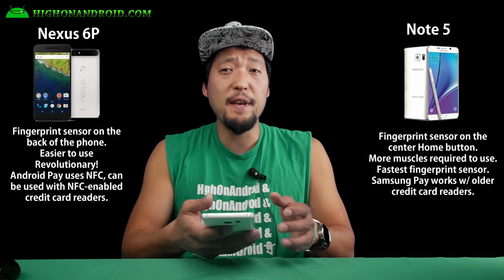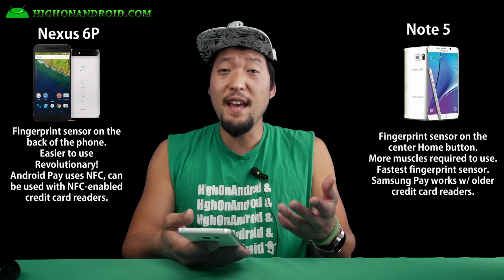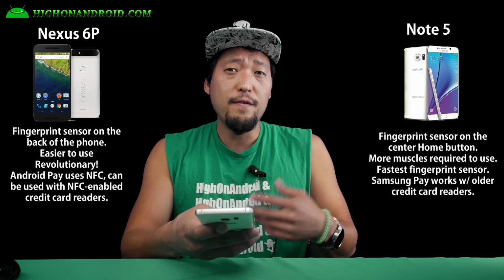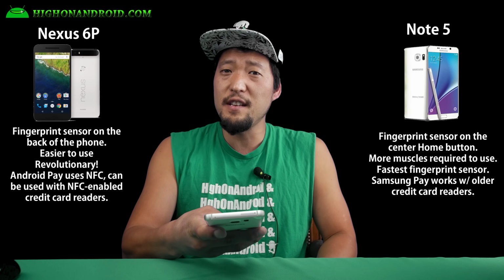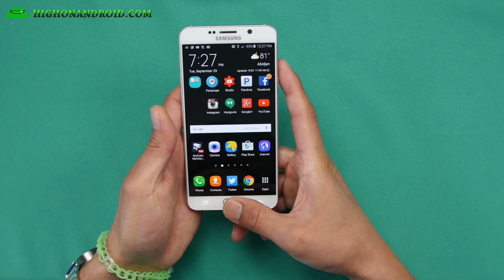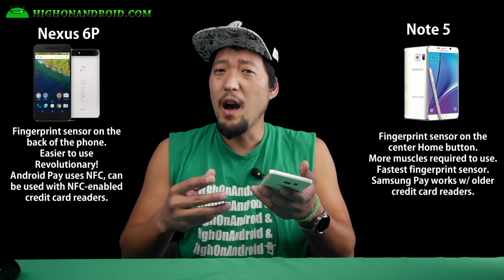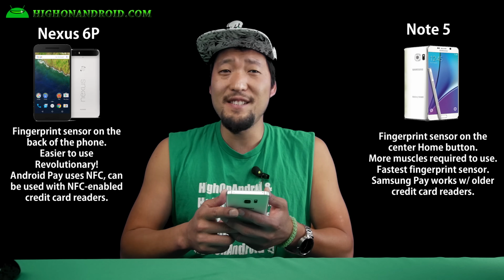Fourth, Nexus 6P features a new type of fingerprint sensor located on the back of the phone, plus Android 6.0 Marshmallow is optimized for the fingerprint sensor, while the Note 5 has a fingerprint sensor in the center home button with very fast unlocking speeds. The Note 5 fingerprint sensor is one of the best in the world, but the 6P does have its advantage with its fingerprint sensor location, where it's easier to unlock your phone, so we'll have to say the Nexus 6P is the winner.